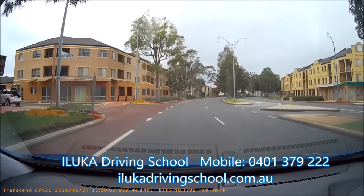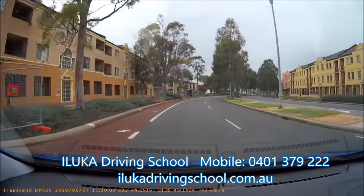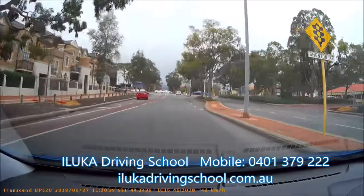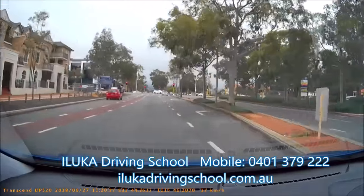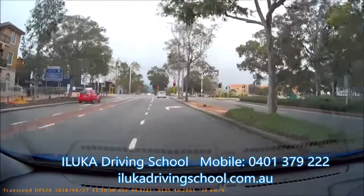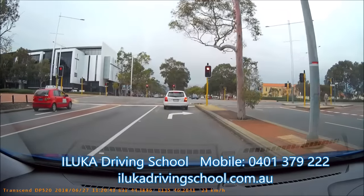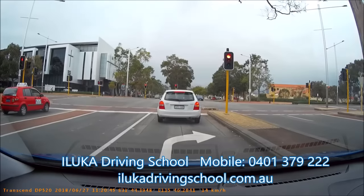Here we are on Grand Boulevard, two lanes each way. It looks like a main road, but the speed limit is 50. Now we're turning right at the traffic lights. These lights don't have an arrow. The car in front should go out halfway and wait until it's safe to go.